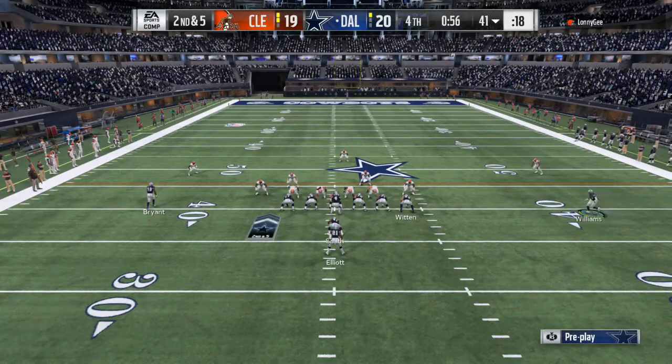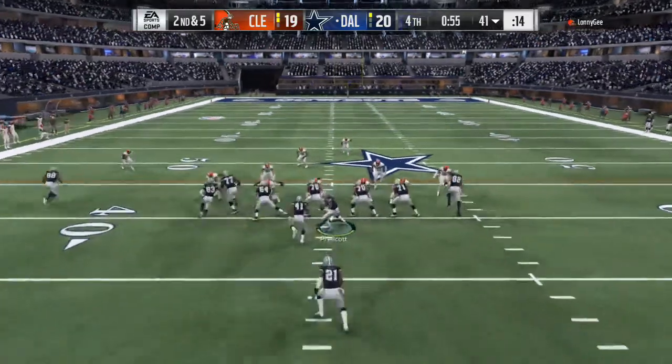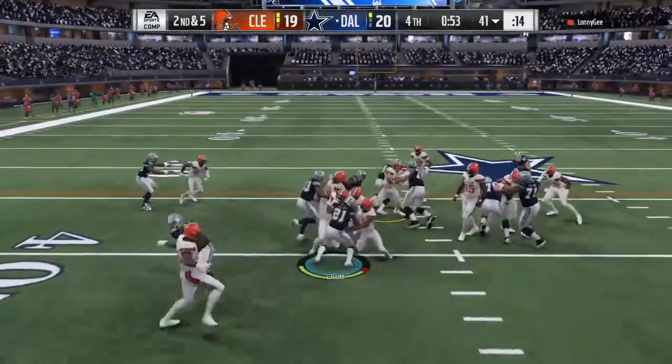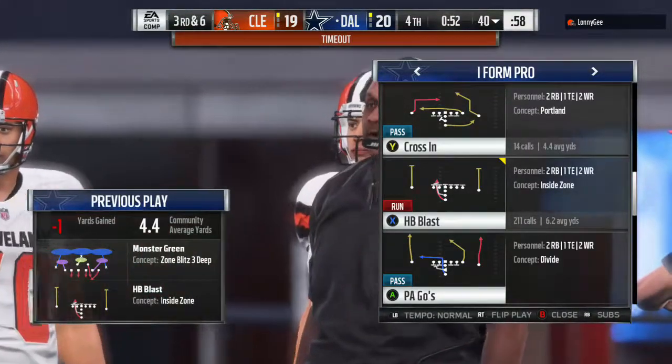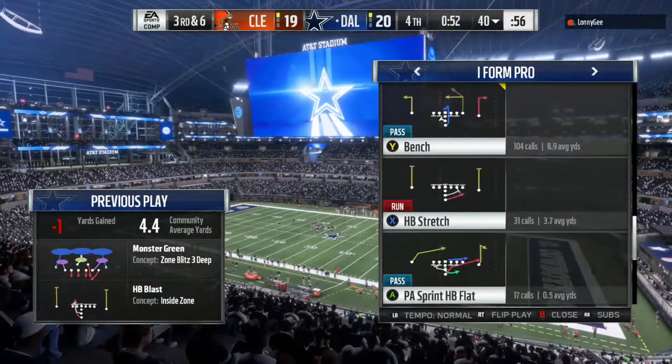And they'll send Williams in motion right. After the penalty, it's Elliott. And maybe a measure of revenge there. He's had his way in this one, but this time they get him behind the line.